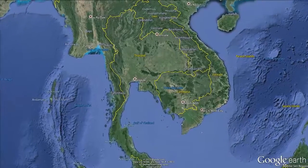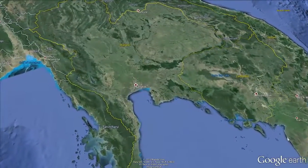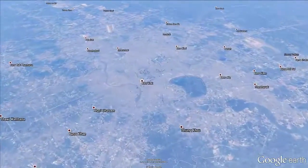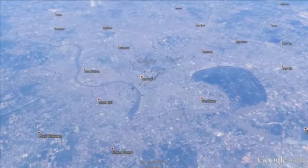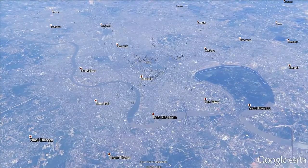Bangkok is situated in central Thailand on the Chao Phraya River Delta. Starting life as a small trading post in the 15th century, today the Thai capital is home to over 8 million people and is a Southeast Asian financial and political powerhouse.